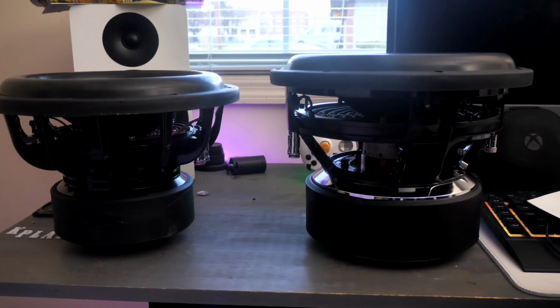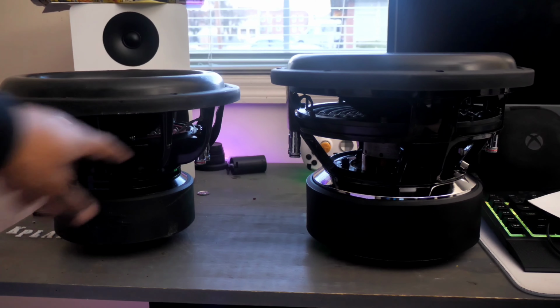Still has the high roll surrounds and everything, the big old dust cap in the middle, really good terminals, tinsel leads, spider, all that stuff. But 3-inch voice coil, man. You got a bigger magnet, you have a bigger mounting depth, you have lower extension down to 22 or so hertz, they say on their site. You can really see the difference in the two. You can see the difference in the basket here.